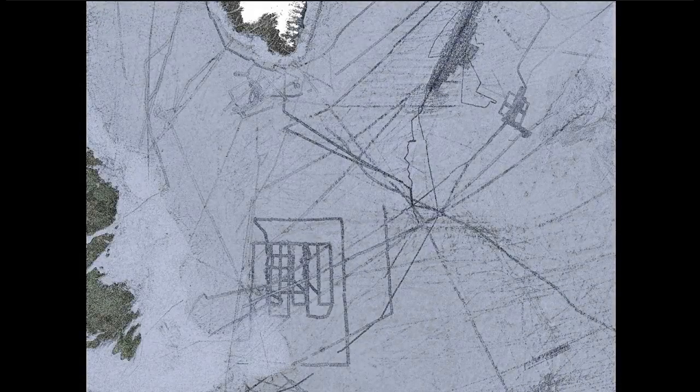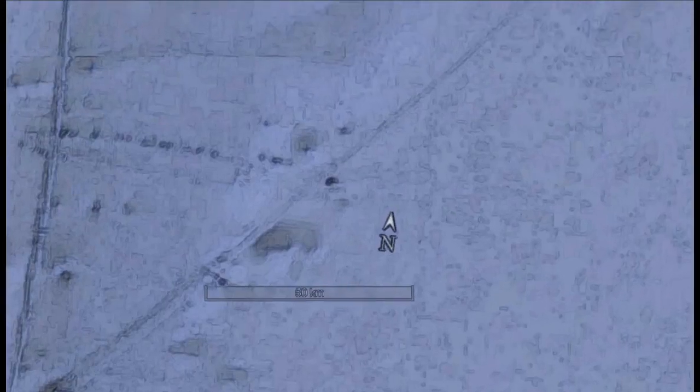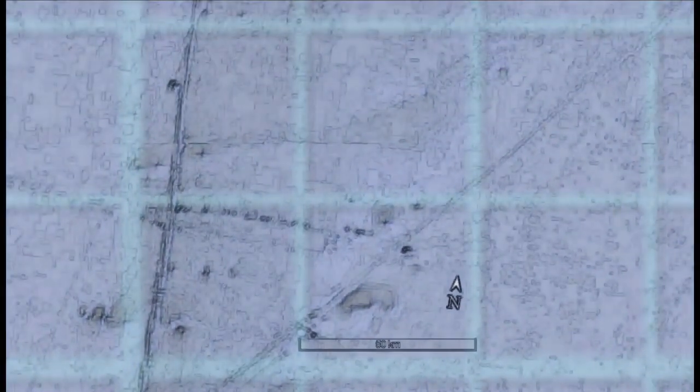A grid shape with a size of 700 kilometers by 600 kilometers is completely different from the same shape with a size of 700 meters by 600 meters. We human beings can reproduce the latter, that is, the smaller one. But as for the former, the size of 700 kilometers by 600 kilometers, it is almost impossible for our human technology to reproduce it not only on the seafloor but even on the ground.